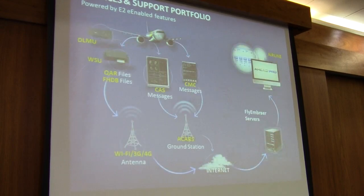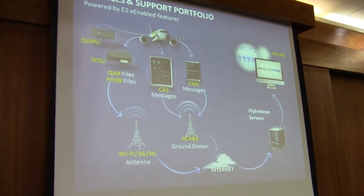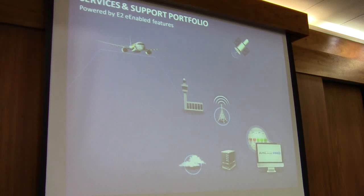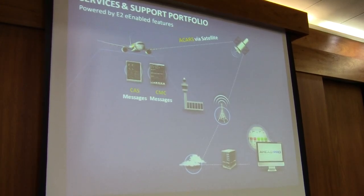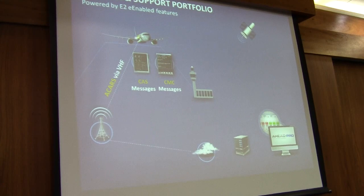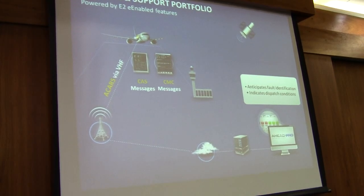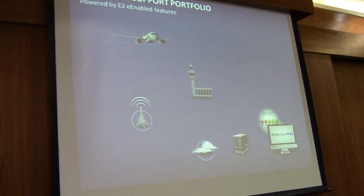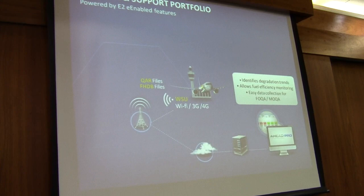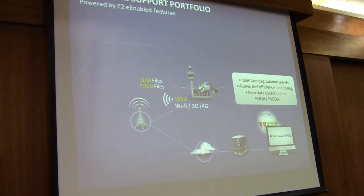So here we see on the ground. And here we see that we can do communication in flight, through satellites, ACARS, or VHF. And Wi-Fi, of course, is less expensive when on the ground.